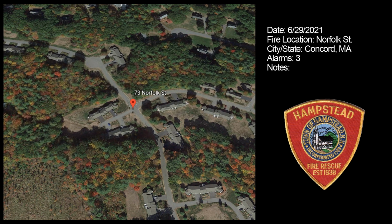Thank you. Hampstead Fire Alarm announcing a working fire at 73 Norfolk Street. Blast out engine, a Danville tanker, Trinity Medic, Londonderry Rescue to the scene. Hampstead Fire Alarm announcing a working fire at 73 Norfolk Street, Apartment 2. Blast out engine, a Danville tanker, Trinity Medic, and Londonderry Rescue to the scene.